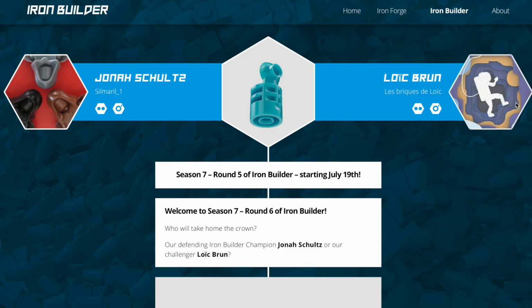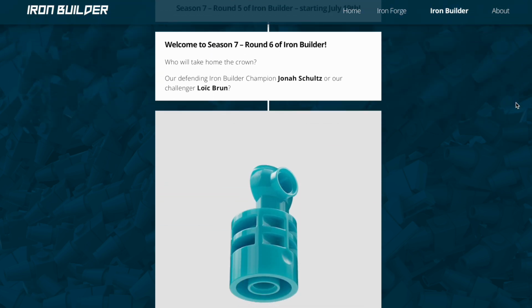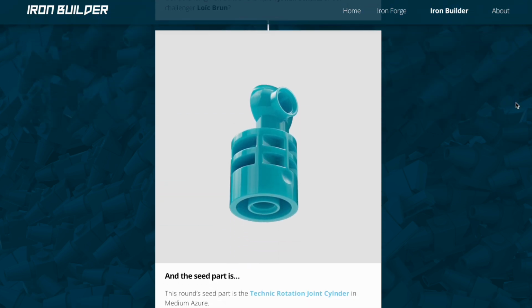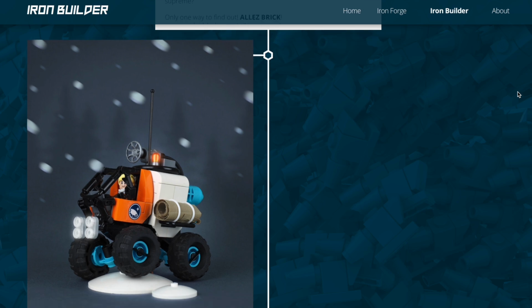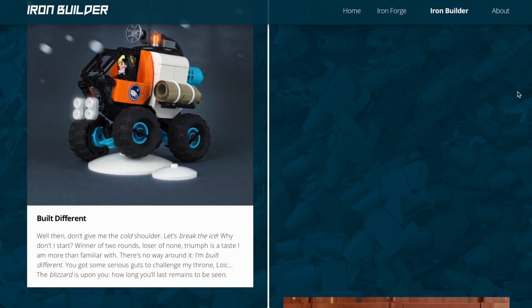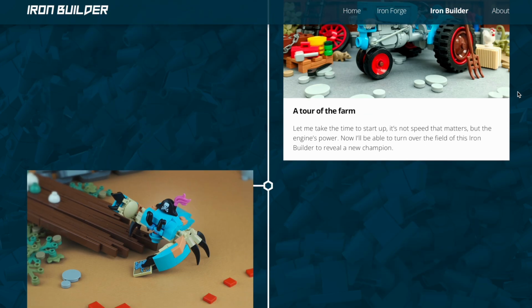Then we have a new round of the Iron Builder. In this new round, we have Jonah Schultz, Silmaril 1, against Loic Brun, Le Brick de Loic. You can find the link here for their pages, and here we have the parts that they need to play with, which is a Technic rotation joint cylinder in medium azure. Very, very interesting parts. We have the first three builds over here, 1, 2, and 3. Now let's go and have a closer look.